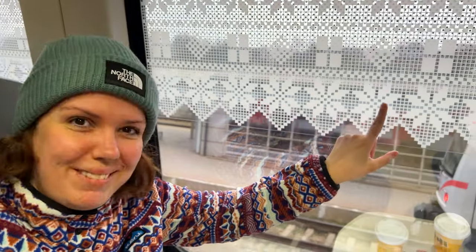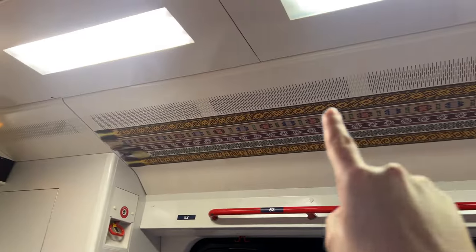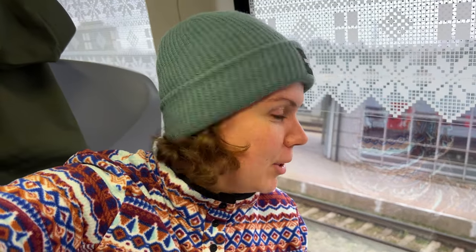First time on a Lithuanian train. We've got our seats, we've sat upstairs. Cute, love the little window design. And also, look, it looks like a little carpet design on the roof. I'm not gonna lie, when it comes to train travel, we're both nerds.